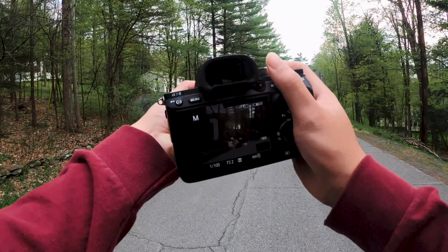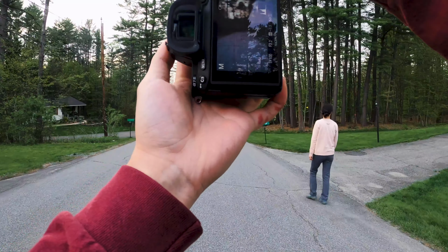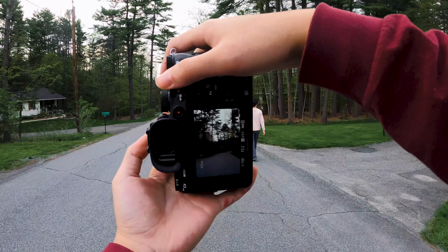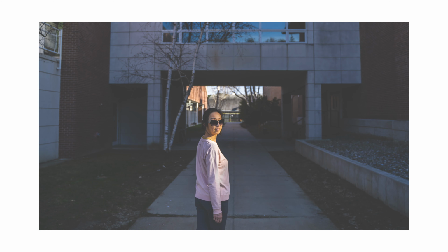So another great set of photos you can take are portraits. And portraits are very flexible as long as you have a model. You can take them anywhere. I usually take them on the streets, so I really like street photography. But here in the woods, in a rural town, I can still take some great photos with my model as long as you have someone. So for me, I grabbed my mom and the two of us, we went out to the town. With my camera, I was able to take some great portraits.